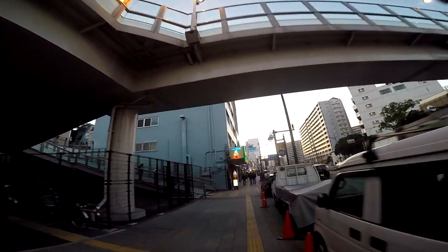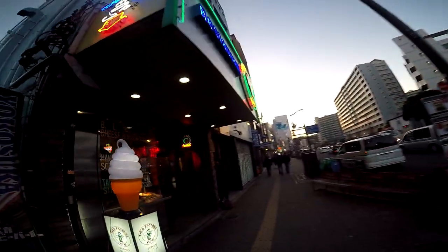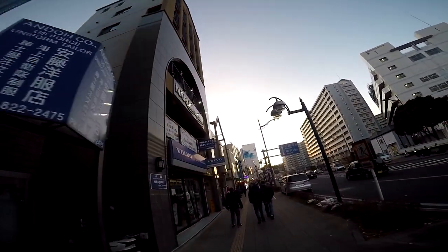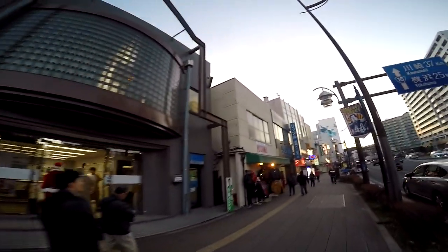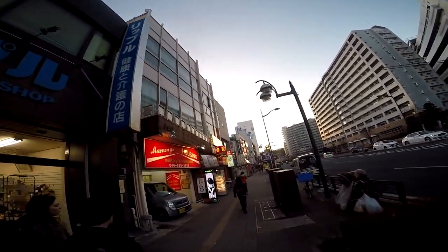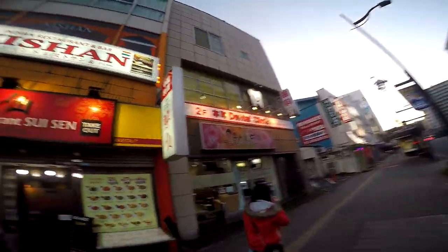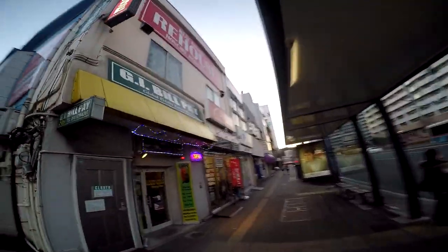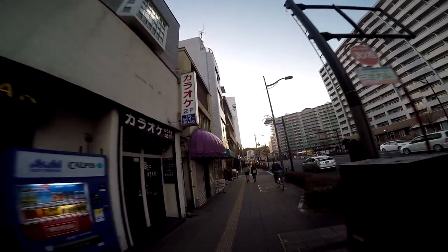Zipping forward. We got Honeybee Cafe. They got some American style food, you know, burgers and whatnot. So if you're down for that. Look at these guys. Military and foreigners. I think we just passed Nishan's. That's another good place to go to, Nishan's. Good Indian food.